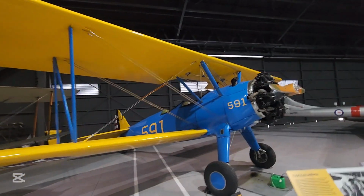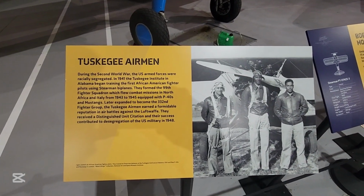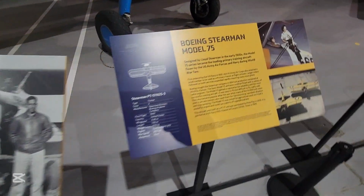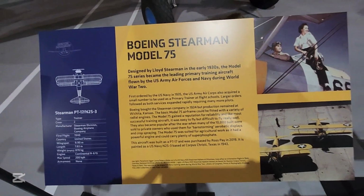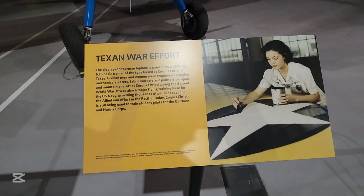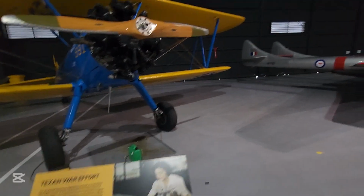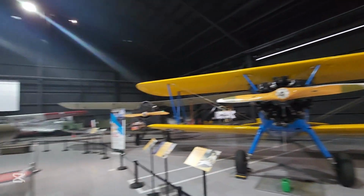And these ones on this side actually mostly fly, I believe. This one's the Boeing Stearman Model 75. Actually, I met a guy once that owned one of these, had it in a private hangar up Maitland Way. It's a pretty cool looking thing. This is in the same US military colours as this one.